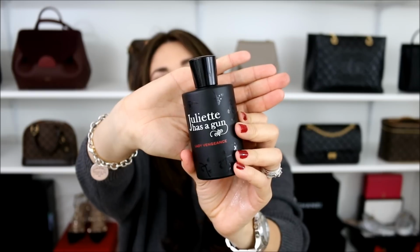Okay, on to fragrances. I did talk about this briefly in my birthday unboxing, and that is the Juliet Has a Gun Lady Vengeance. This fragrance is absolutely incredible. And while I failed to give you guys any type of notes on that video, I will make sure and do that for this one. But the scent is just, I mean, it is amazing.